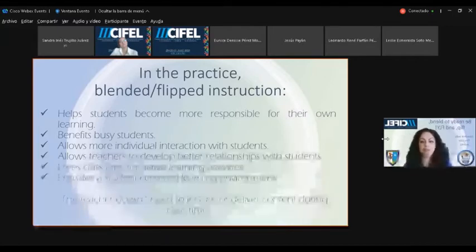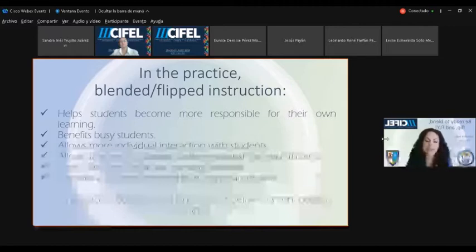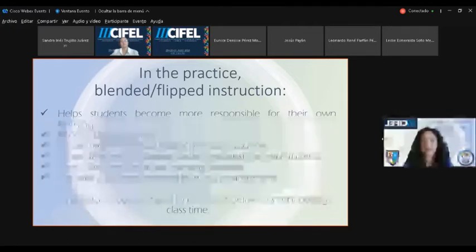It allows for individual interaction with students and it allows teachers to develop better relationships with students. It frees class time for active learning activities. It provides a student-centered learning environment and the teacher doesn't need to lecture or deliver content during class time.